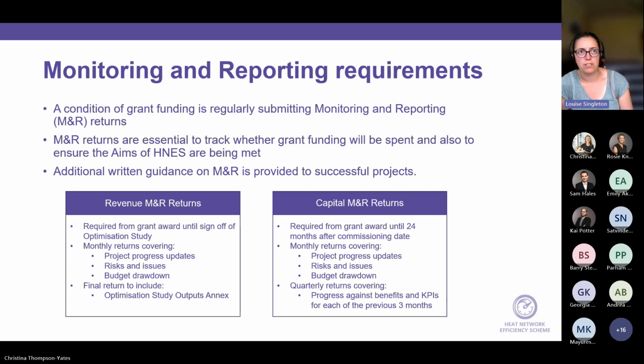So when you complete your baseline and target section of your application form, we will then take that information from your application form and put it into your M&R return, and we want to then see, as your project progresses, how well you are on track to deliver what you said you wanted to achieve at the outset of your application.